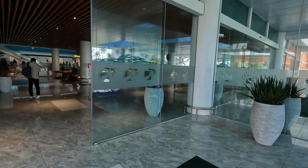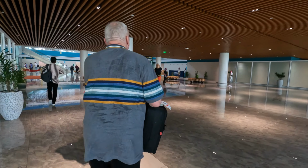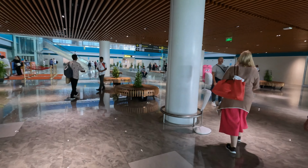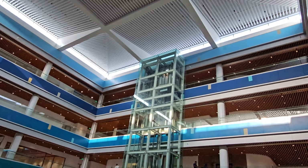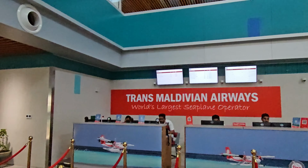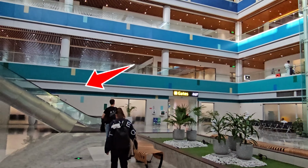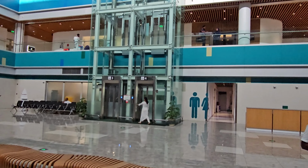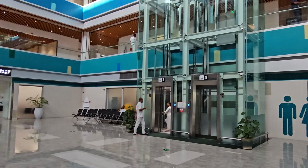The Trans Maldivian Airways terminal in Malé is the biggest seaplane terminal in the world, and as you will see shortly, is really modern and really well appointed with good amenities. The escalator ahead takes us up to the various lounges. There's also a lift up if you've got mobility issues and can't do any stairs, and toilets just as you come in there, because there's only one at the arrivals at Malé Airport.